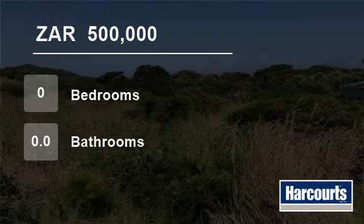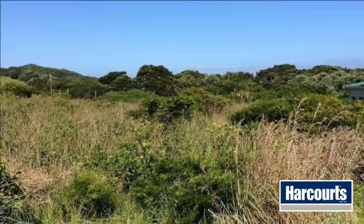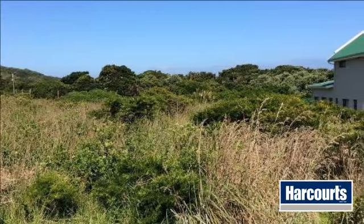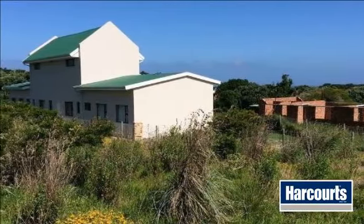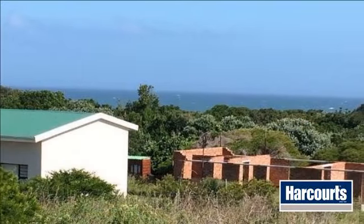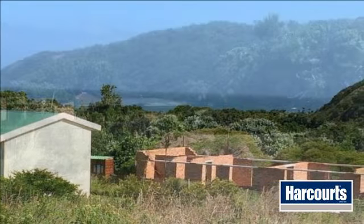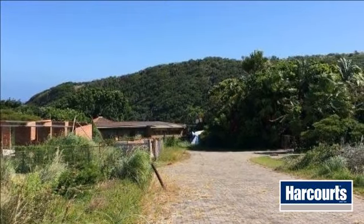Welcome to this vacant land for sale in East London, South Africa for R500,000. Do you have a dream of building a home on the Wild Coast? This magnificent unspoilt beach of the Haga Haga Conservancy is just that wild piece of heaven you seek. The plot is well situated, with an easy stroll to the beach in the much sought after conservancy estate.